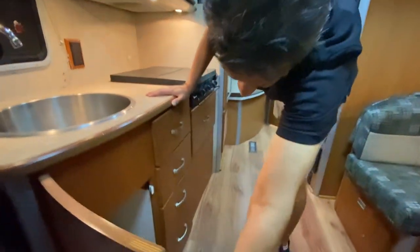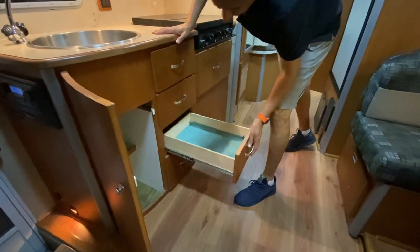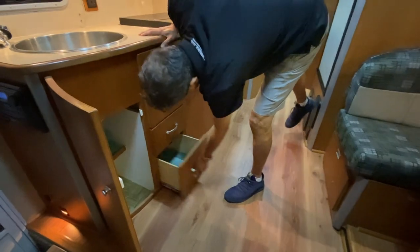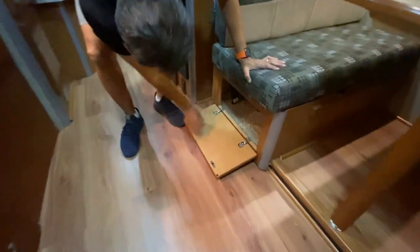Lots of storage under the sink, and pretty deep storage. It glides really nice, almost soft close. And then you have some storage under here too. And there are a couple of seat belts. Sorry, I probably shut it too fast. Seat belts here too. A piece of plywood is coming off. Look, I just noticed something. But isn't this so beautiful? God, I love these hardwood floors.